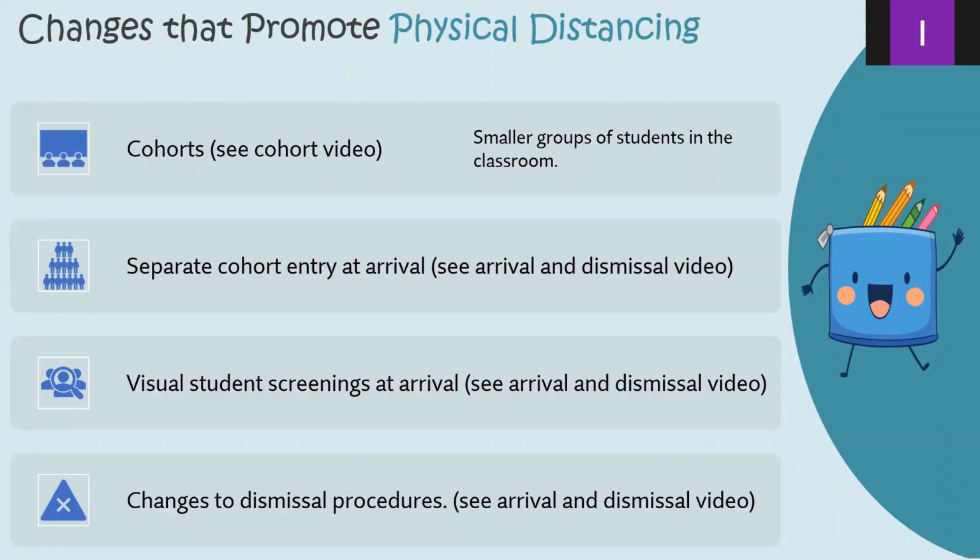To promote physical distancing, we have made the following changes. A few weeks ago, I shared a video explaining cohorts and how to access cohort information for your student. You may find the video on our school's website. Cohorts allow us to welcome back smaller groups of students, which promote physical distancing. Each cohort has been assigned to its own separate entry to avoid crowding during arrival. Our dismissal procedures have also changed to keep physical distance between students. Please view the video that was shared on arrival and dismissal procedures, also available on our school's website.